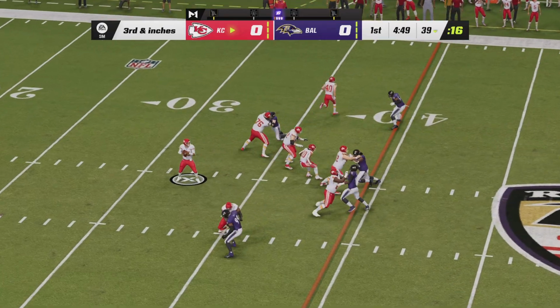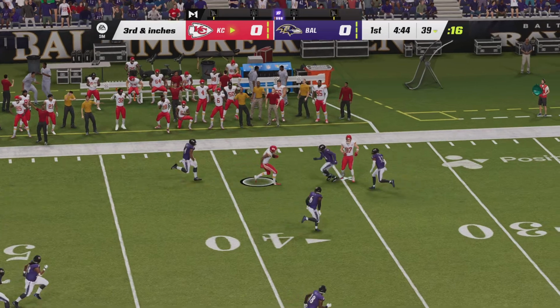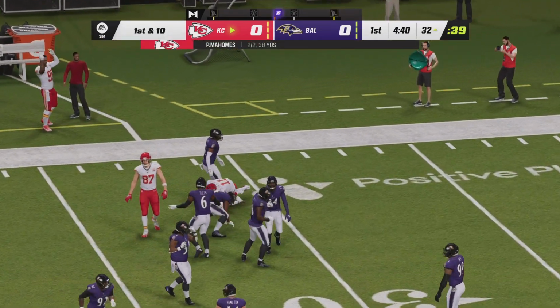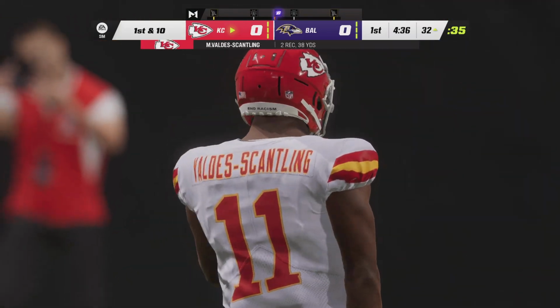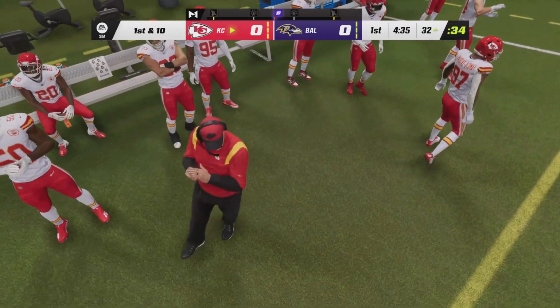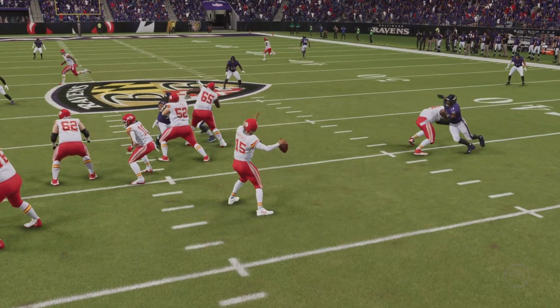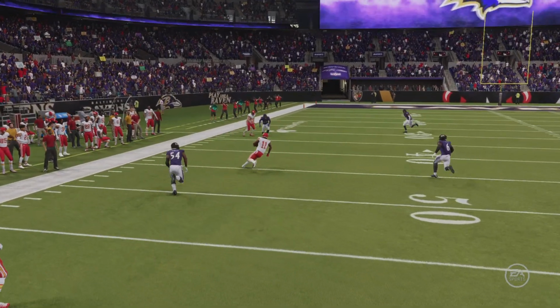Play action. Now it's Mahomes. He's got his man, Valdez-Scantling. And he takes this one down almost all the way to the 30. He got 29 yards that time. Of course, the catch was nice, but how about what happened after? Able to stay on his feet and gain all that additional yardage. So many of these slot guys, I think, have running back in their background.